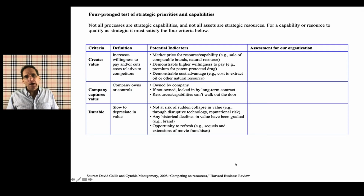The third criterion that we want to apply is whether the resource capability is durable. Is it slow to depreciate in value? And so we see this, for instance, in well-established brands. They may over time decrease in value, but it tends not to be precipitous. It tends not to be sudden. Another thing you might look at in trying to assess the durability of a resource or capability is, are there opportunities to refresh that resource or capability, right? So with a brand, can we refresh our brand? If you own a movie franchise, is it possible to refresh that through sequels, prequels, origin stories, and so forth?